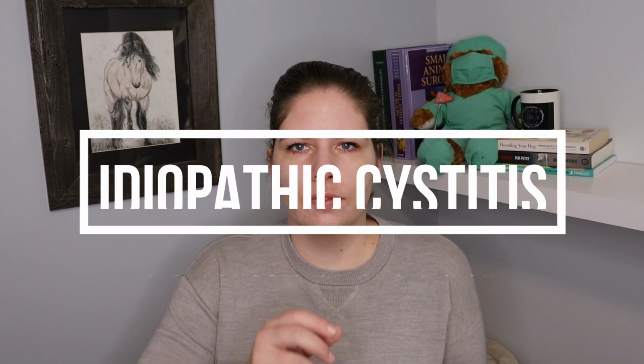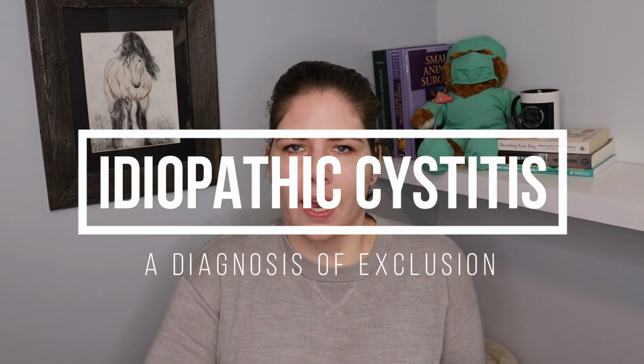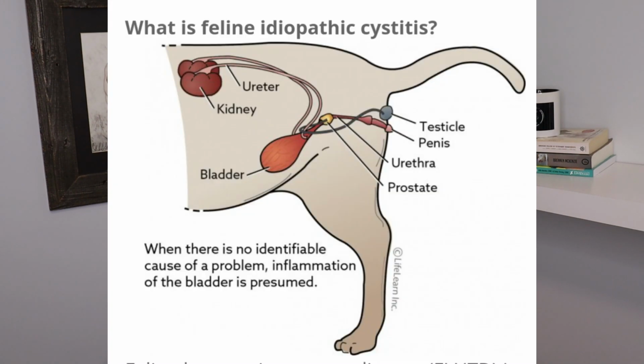Now, we also know that after going through all of those tests, there are going to be some cats that we don't have a clear answer for. A lot of those cats end up having cystitis, which is inflammation within the bladder wall. And this is excruciatingly painful. People that have it will say that the pain is intense and awful. And so these cats do require intensive pain management, and it's one of the things that we are looking at treating when we do a pain management trial.